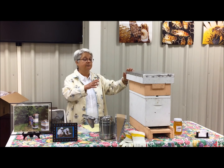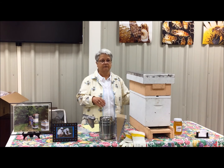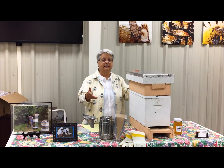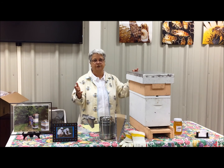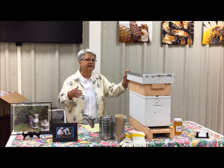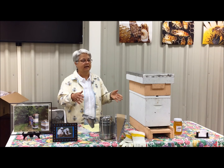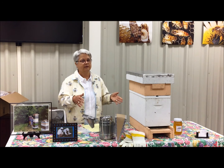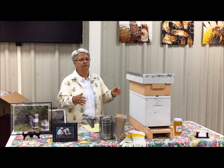After you extract, you put what we call a wet super on top of the inner cover, and you let the bees clean that up. And the wax will be just dry, just as pretty as you could want it. Then we take that super of wax, and we've got a chest freezer that we stick it down in for 48 hours. That will freeze any larvae or little critters in there that you don't want.